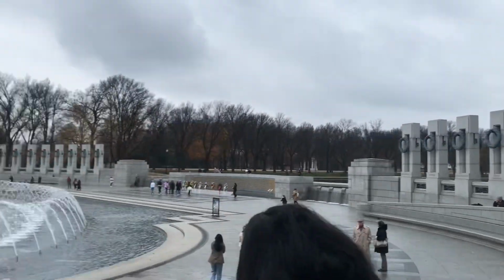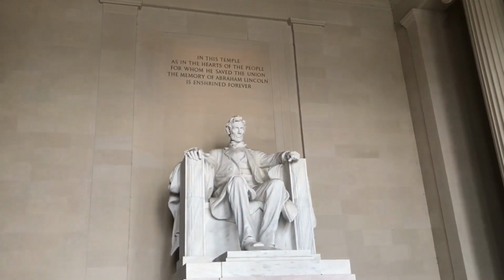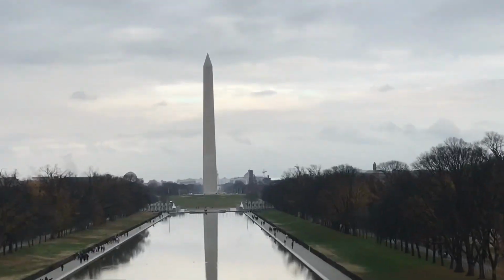Next up here is the Lincoln Memorial, honoring Lincoln. There he is. Very big statue. In person. Definitely should go check it out. And there's the view from the Lincoln. You can see the Washington Monument there.